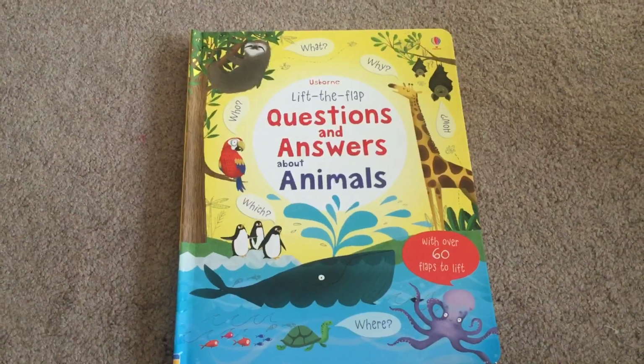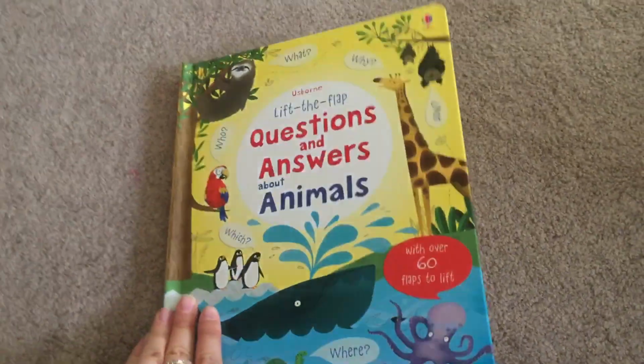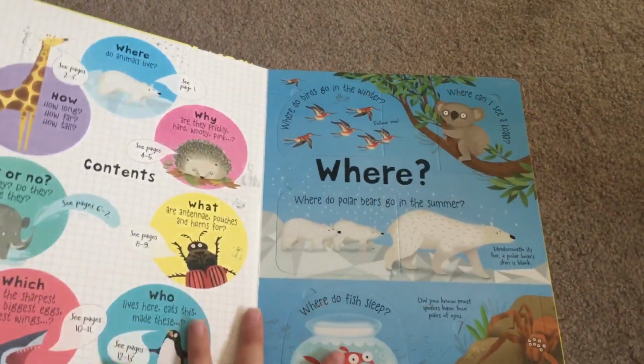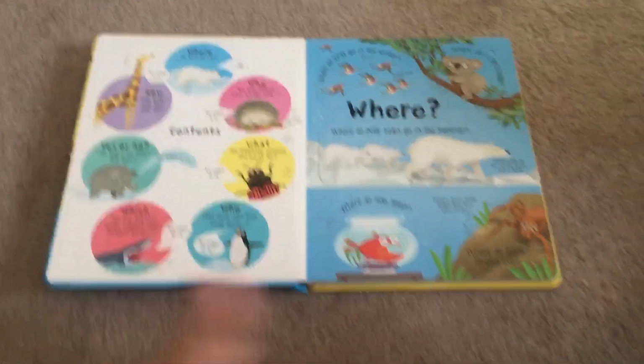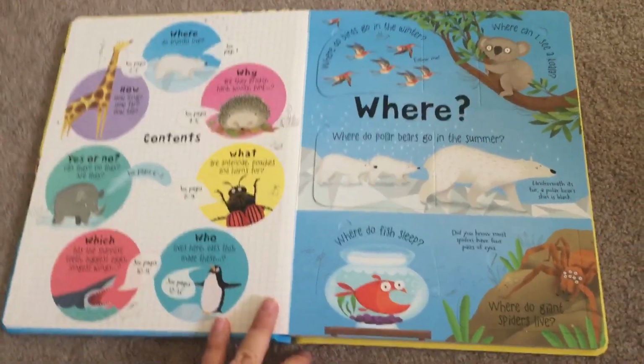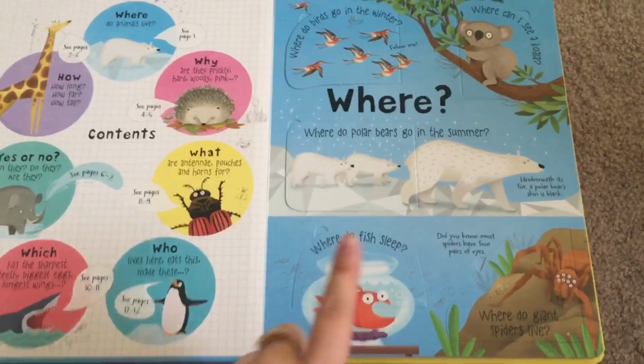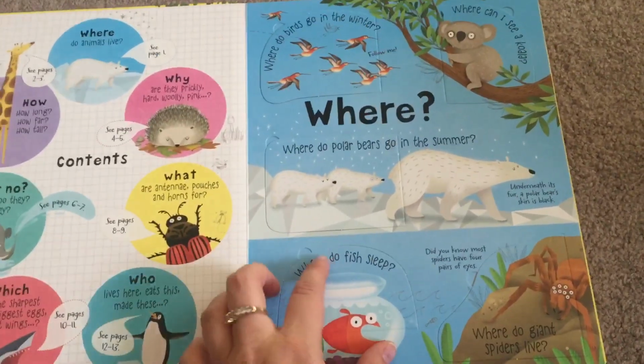Usborne, Lift the Flap, Questions and Answers About Animals. And this is a book that starts talking about specific information about animals, helps kids get familiar with some of the more detailed information about animals instead of just what sounds they make. Like, where do fish sleep?